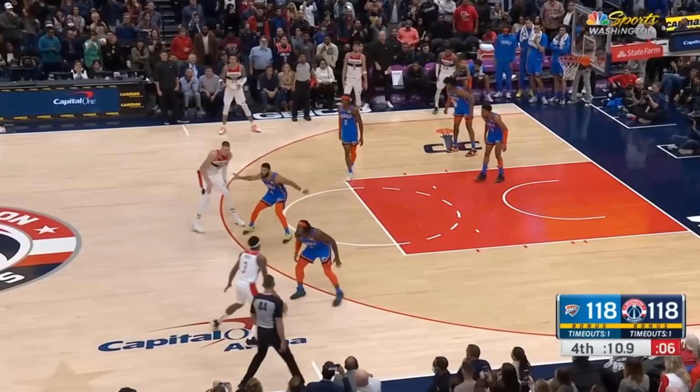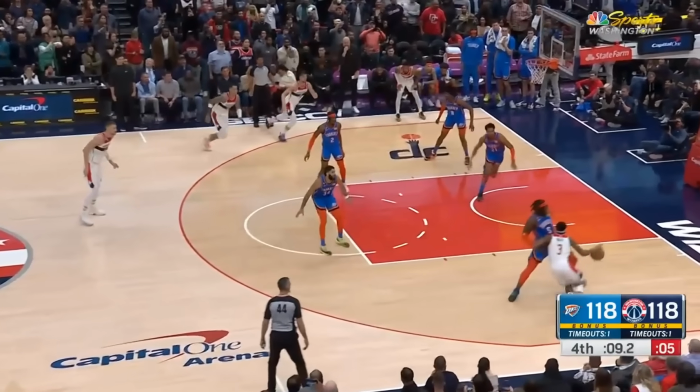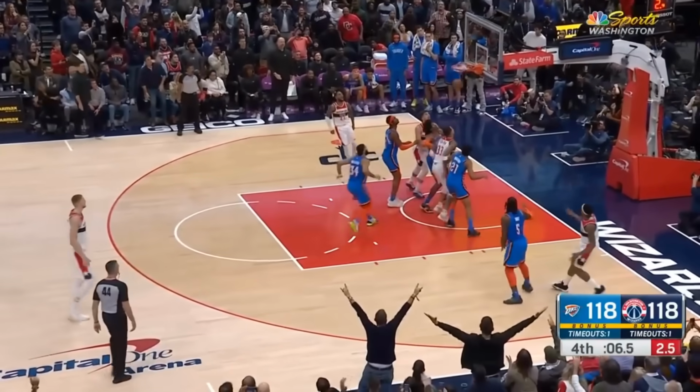He's also pretty bulky and strong for his size, so for even more separation on jumpers, he can use his off arm or shoulder to go into the chest of his defender while pulling back, and as long as the floor is spaced, he's gonna create quality looks.